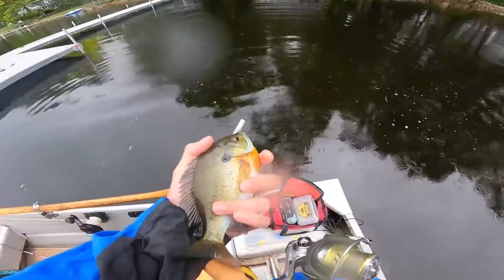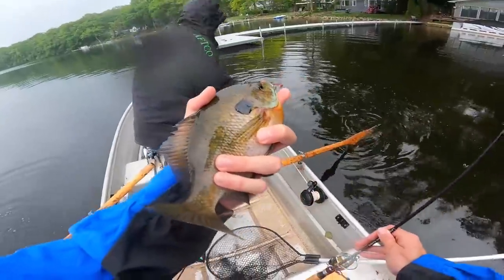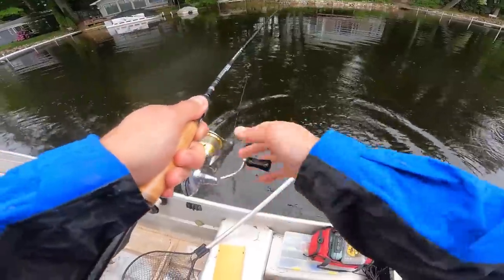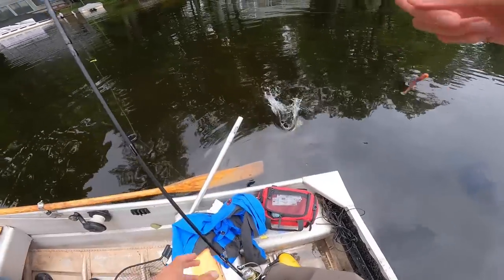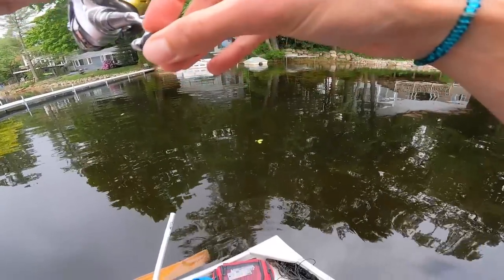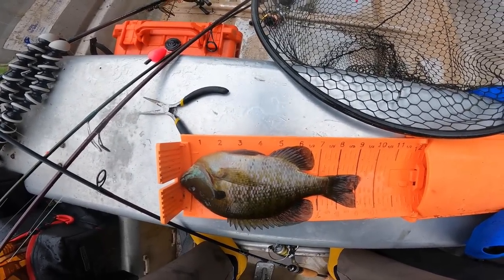Beautiful fish. 9.5, my friends. Another 9.5. We're a half inch away on almost every fish. This is a special fishery, Bill. Another one. Oh, 9 1/4. My goodness, these fish are plentiful.